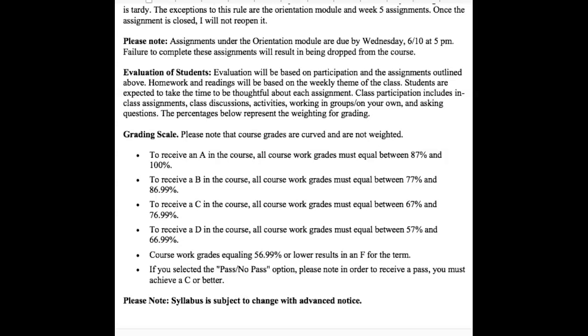And then I won't change the syllabus without advance notice. So if anything happens, because it's such a fast pace, I'll give you at least 24-hour advance notice. Other than that, I won't change it. The last thing is sometimes I do make mistakes as I am human, and the due date on the assignments may not correspond to the due dates that I said on this syllabus.